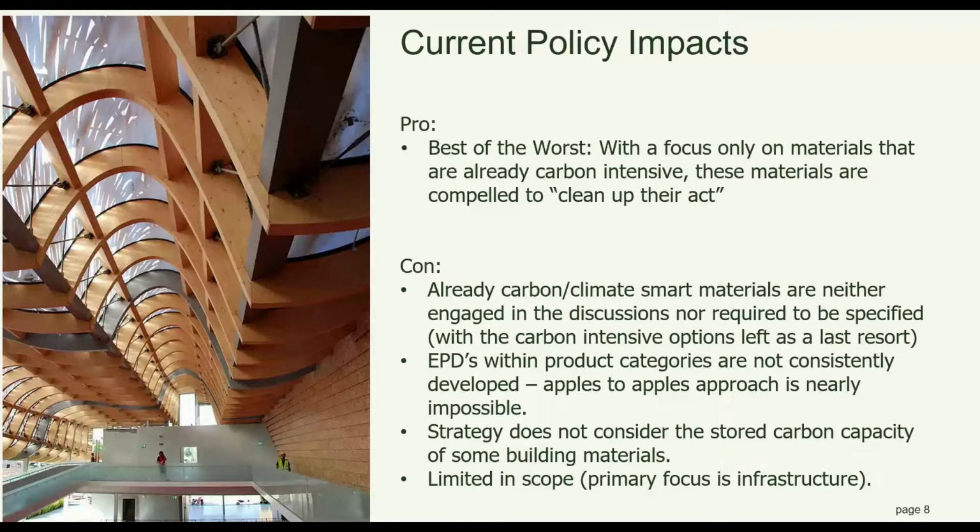This is the big one. This buy clean strategy doesn't consider stored carbon capacity of some building materials. Take wood products, for example. 50% of wood by weight is stored carbon that's been sequestered from the atmosphere. When you are building with wood products, the carbon that was stored is kept in the building for the life of the building and beyond if the building materials are reused. And finally, one of the challenges with a buy clean approach is that they tend to be limited in scope, primarily focused on infrastructure projects, and not always consistently focused on the built environment as well.